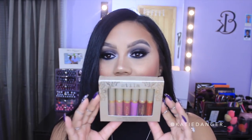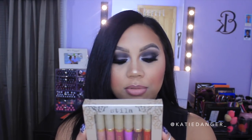This one is by Stila, and this is the Stila Eternally Yours liquid lipstick set, and this is what it looks like. It comes with 6 colors. It comes with Caramello. Wait, let me see if it's in order. I think it is. Caramello, Patina, Aria, Como, Chianti, and Fiery.